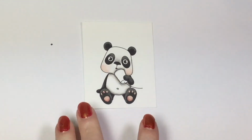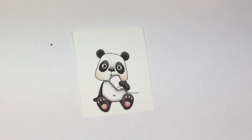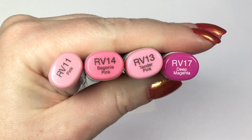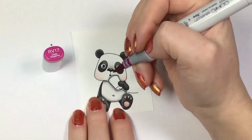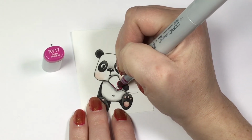We're going to use a white gel pen just to add the little highlight to the top of his nose. And the last thing we need to color is his little cupcake, and I'm going to do that with some RVs. We're going to start with our darkest color, which is an RV17, and add in our shadows, and then move towards the lightest colors.